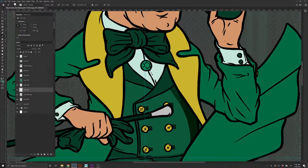It's pretty dark. Let's go a little bit lighter. We're going to start with our shadow layer, our first shadow layer.